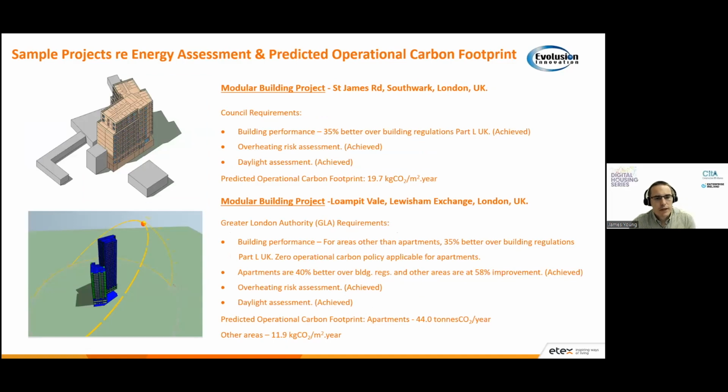Then going to the next stage, looking at the significant modular buildings in the UK that we would work on, over there there are sometimes requirements that need to be 35% better than Part L. And using the modular systems and the assessments that we have to go through, we're able to come up with a predicted operational carbon footprint, which is relatively low. But that's the requirement that's been driven in these areas. So it's modeled in detail to achieve that.